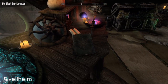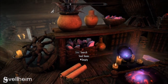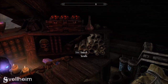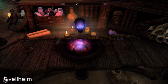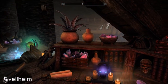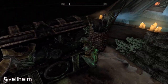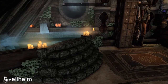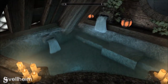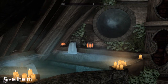Darling little fireplace in the chimney there, look at that. Again, more storage, and here's your enchanter, and how pretty is that? Hey, I had something. I can hear him downstairs doing his alchemy. So it's really good to see him just making use of the place. And a very groovy looking staff enchanter. That is really attractive.